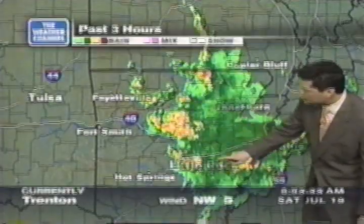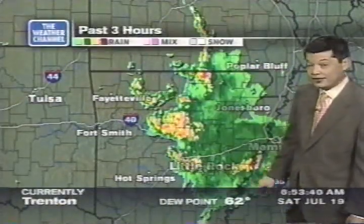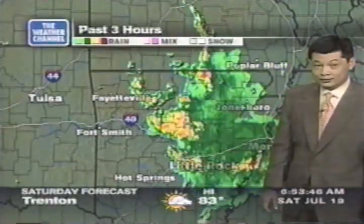And you can see the storms. Some of them have lessened in intensity, but still quite strong between Little Rock and the Missouri-Arkansas border. So please bear that in mind. You'll probably be hearing that thunder around Lake Conway anytime. To your east generally, as far as you and Russellville are concerned.